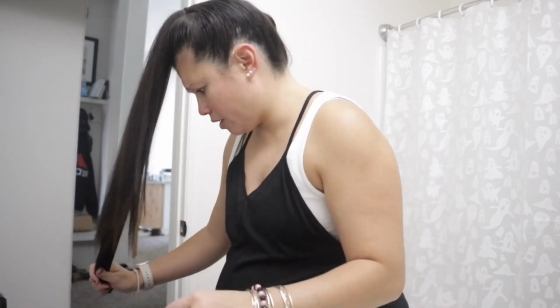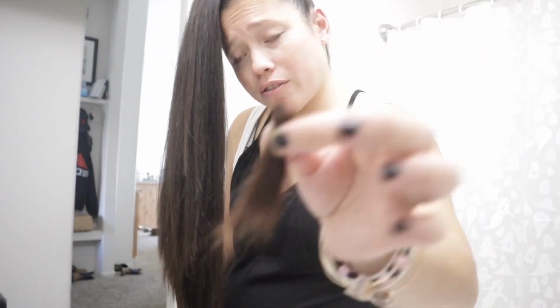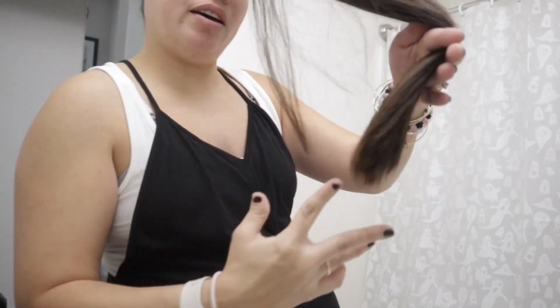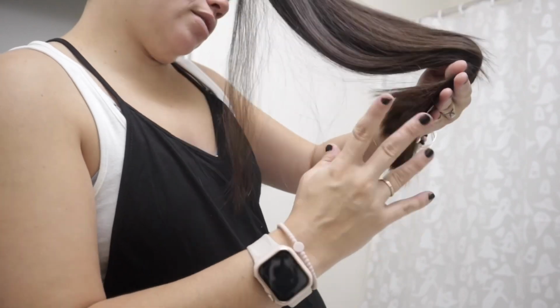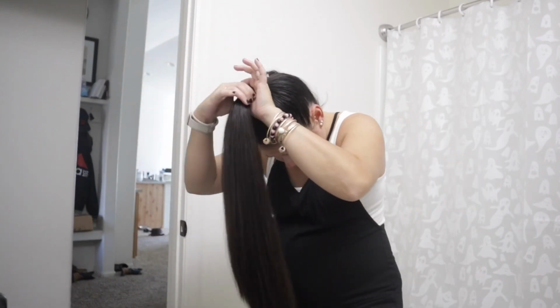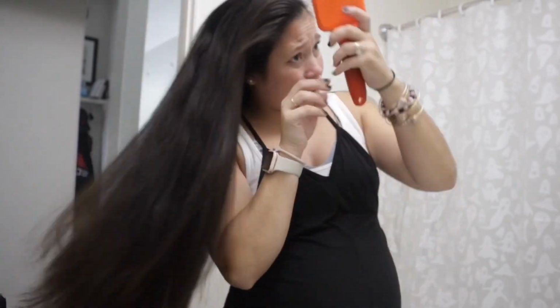So I pulled it all forward, and after pulling it forward, that is what I cut off. And then I do it again where I grab it all forward and I cut like that, just randomly to get the ends all squared away. That's how I cut my hair.